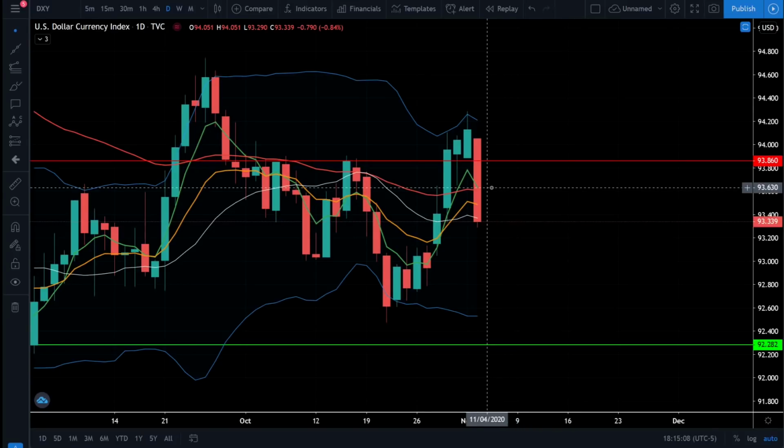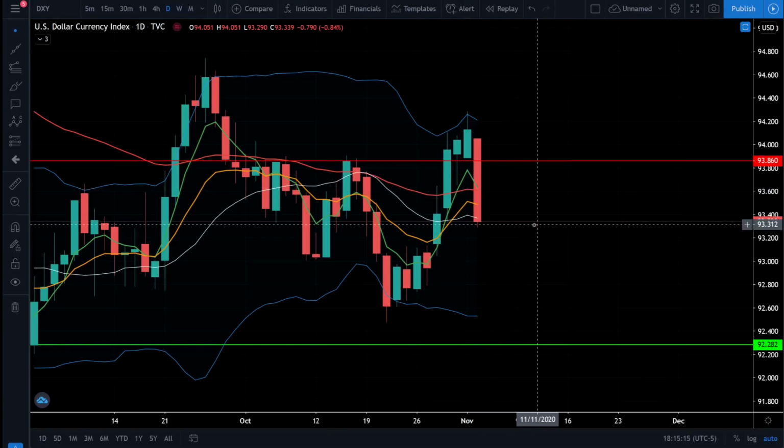The trend is still bullish in the short term, so we'll give it the benefit of the doubt right now. But as you can tell from the price action, things are not looking good for the US dollar.